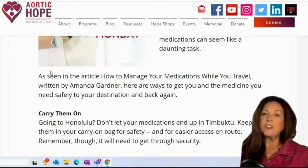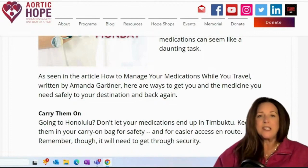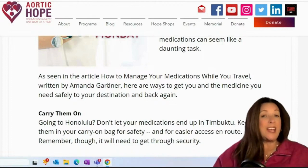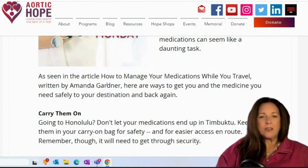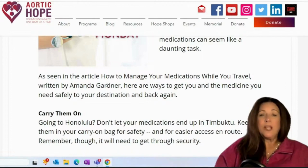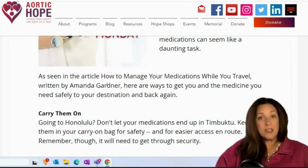So one of the things you can do right off the bat that I always do, and I highly suggest that you do, is carry on your meds. Always take them in your carry-on. Do not ever pack them underneath, even if you're going from point A to point B with no stop in between. It doesn't matter. If you're going to Honolulu, if you're going on a 2-hour flight, don't let your medications end up in Timbuktu. You stand a chance, and I don't care how big the chance is. You don't want that to happen.